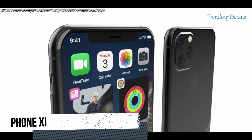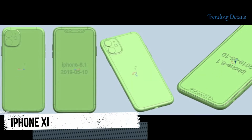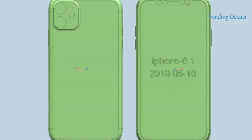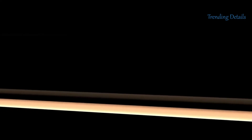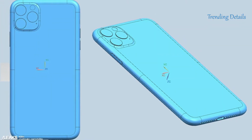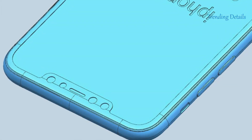According to these renders, the front of the phone is mostly unchanged from the iPhone XS, with a wide notch at the top and minimal bezels around the display. The lightning port still seems to be in place, knocking those USB-C rumors on the head until next year. Text on the display identifies this as iPhone 5.8, which tells us this model will have a 5.8-inch display and is most likely the iPhone 11.